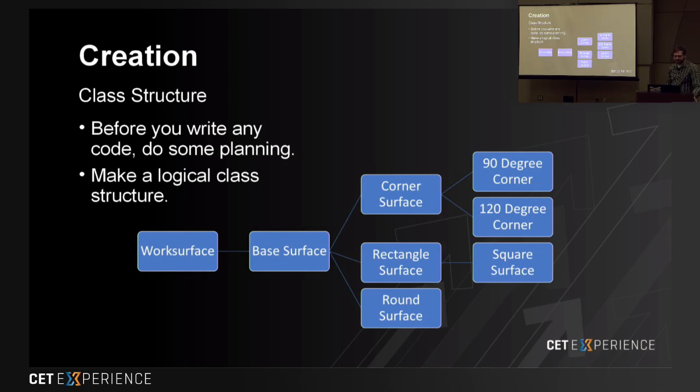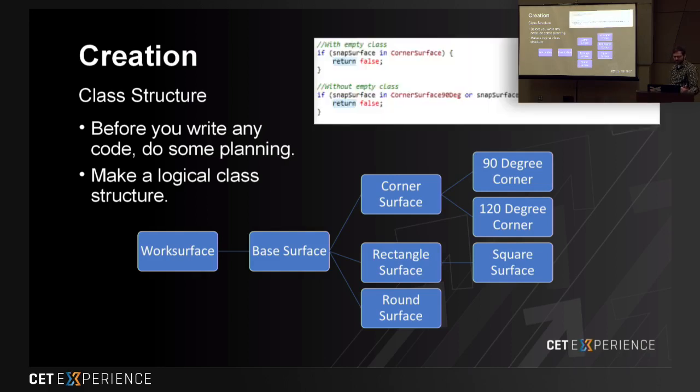Let's say the manufacturer says there are no connections to panel frames for corner surfaces. Then the corner surface class that we added, we can use in if conditions inside the animation try snap, and just do the top one there and say if it's in corner surface, return false because we don't want to connect. Otherwise, you have to do every single one listed out, and if you add more later, you have to make sure you come back to this to update the code.